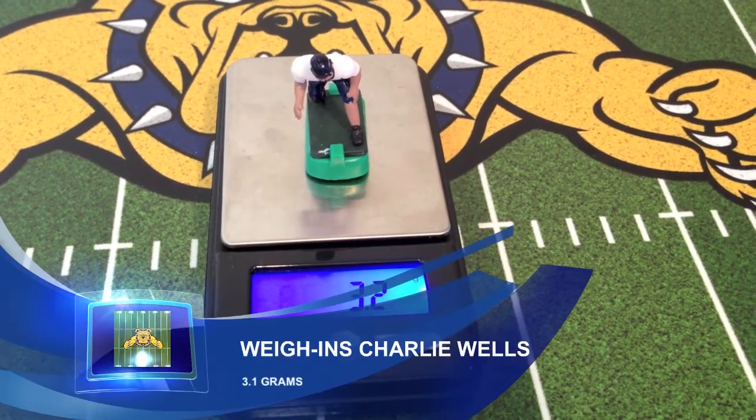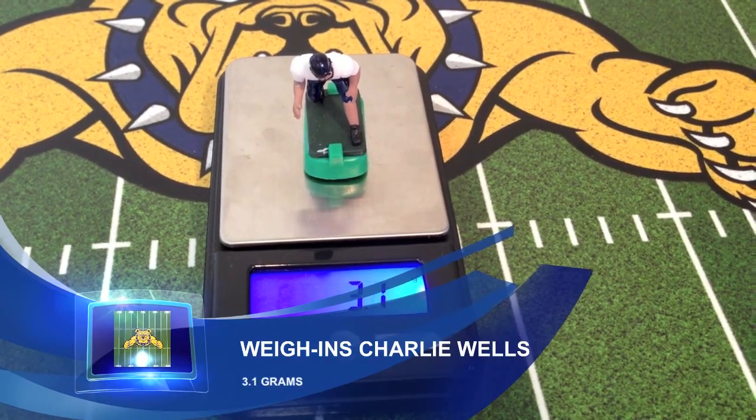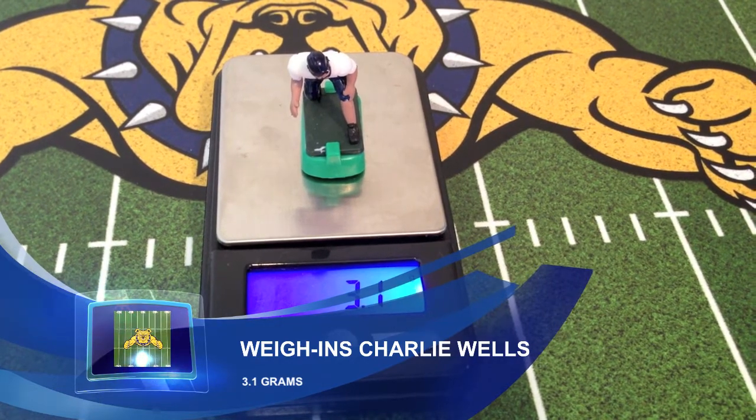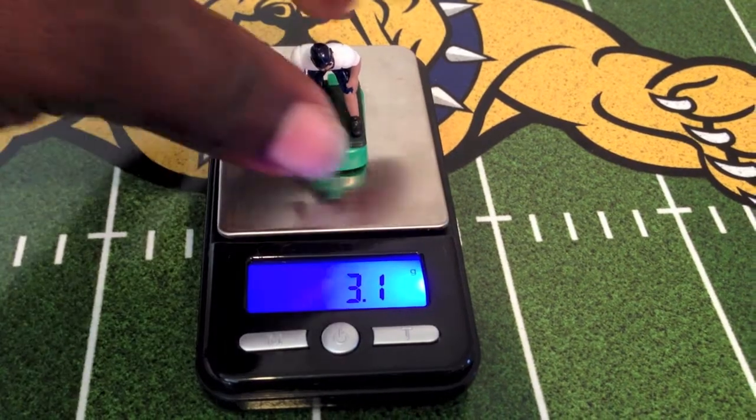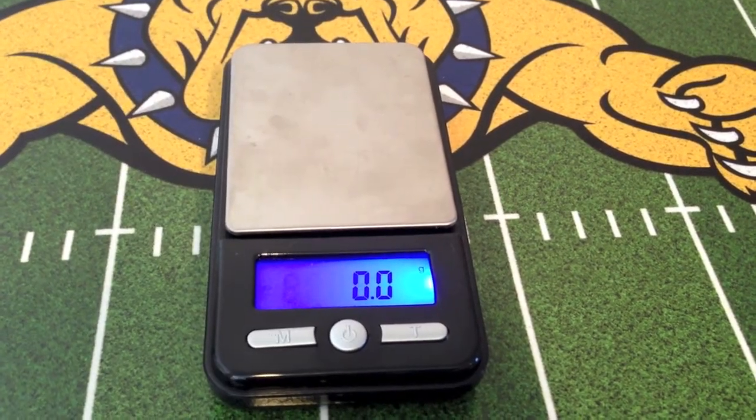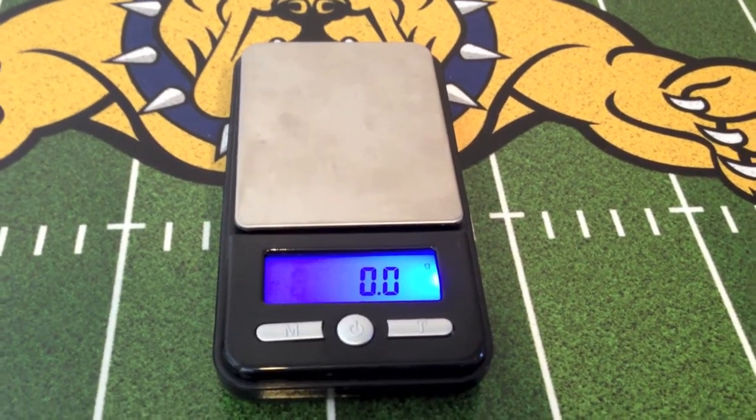Charlie's going to weigh in at 3.2 grams, 3.1 grams. 3.1 grams is the final total. So the weigh-in is done. We are going to go ahead and move on in.